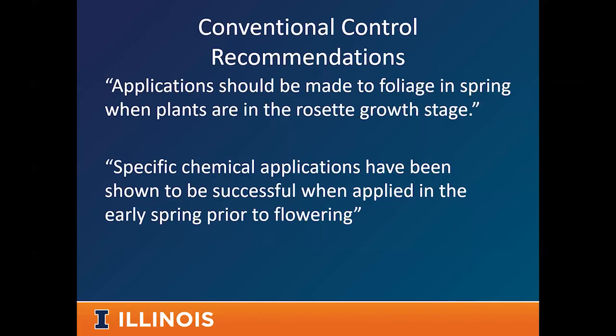Many of the conventional control recommendations for garlic mustard say that you can make herbicide applications in the spring to the foliage up until the point when the plants are in their rosette growth stage or they're starting to bolt, or anytime prior to spring flowering. And so people thought that once they flower, at that point in time, you're not going to kill those plants. You have to switch to hand pulling.